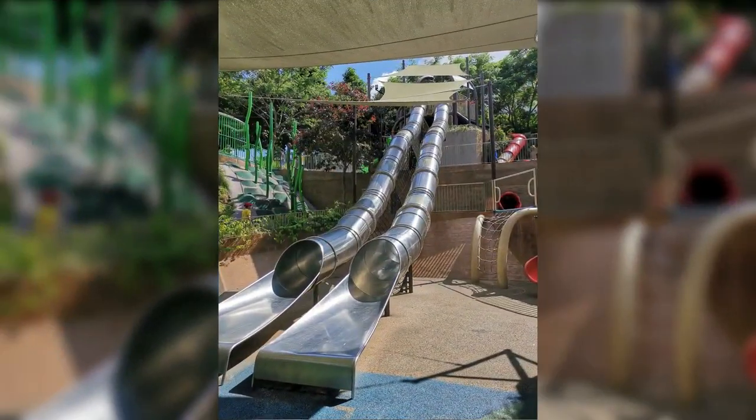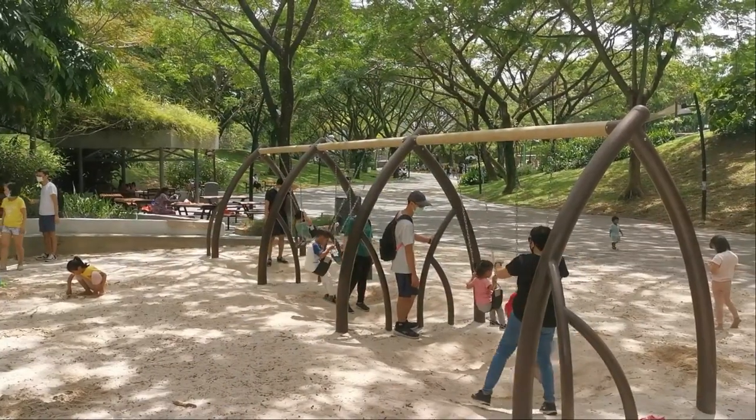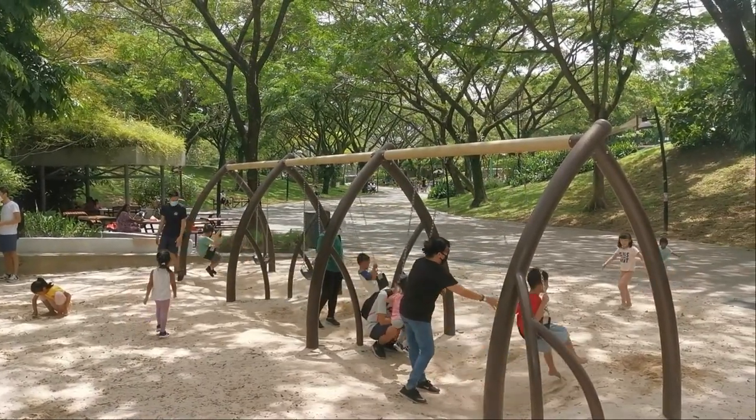If that is still not enough, the park also holds another record for the tallest and longest tube slide in a public park in Singapore. Besides slides, you can also find many other facilities in the park to keep you and your loved ones entertained for the whole day.